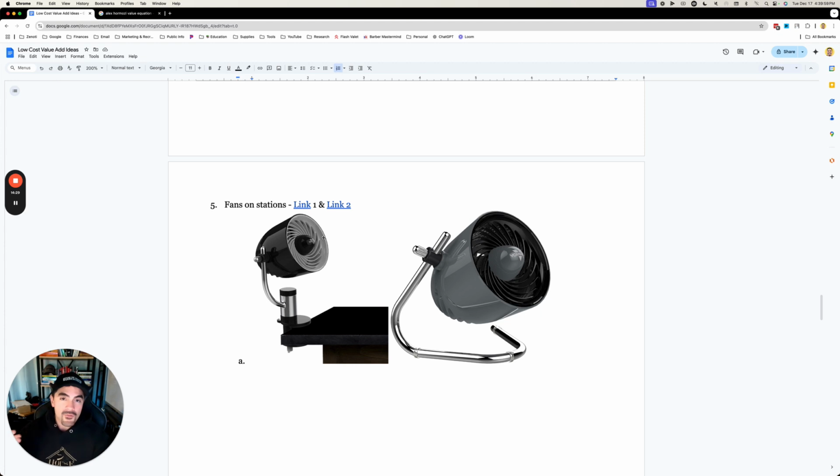So you can have fans on your stations, and if you see that a client is sweating, just point that fan right towards their face and turn it on. They love it, right? One-time cost. There are 2 different types of fan styles that we use, because at one shop we don't have a countertop, but we have shelves, so I clip the fans onto the shelves, and at the other shop we have countertops. So that's why we have 2 different fans.